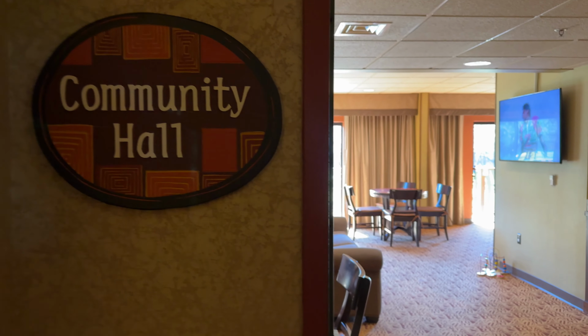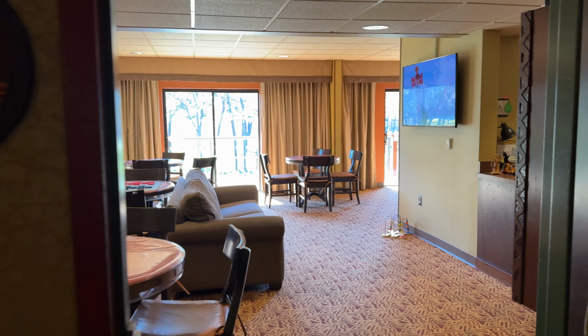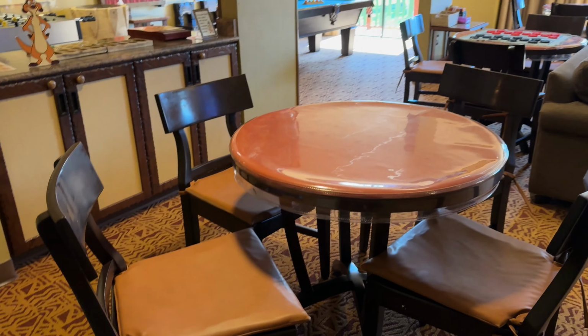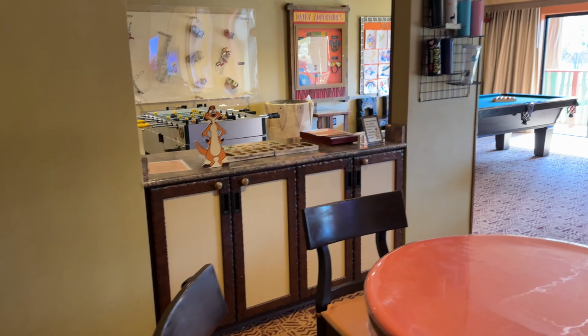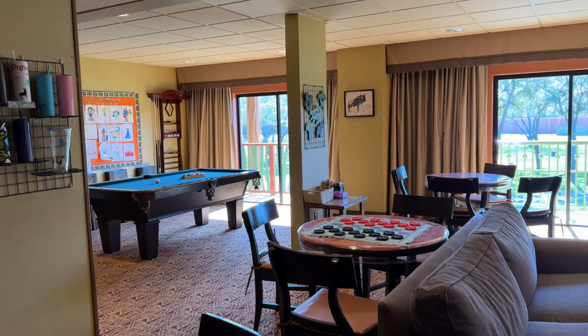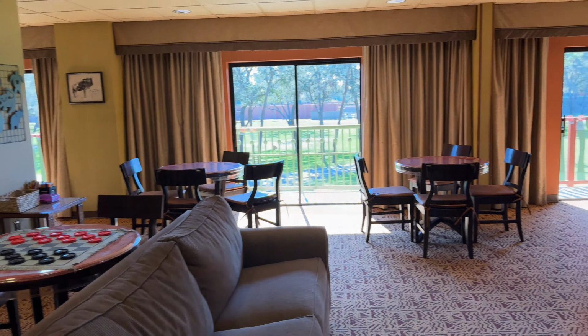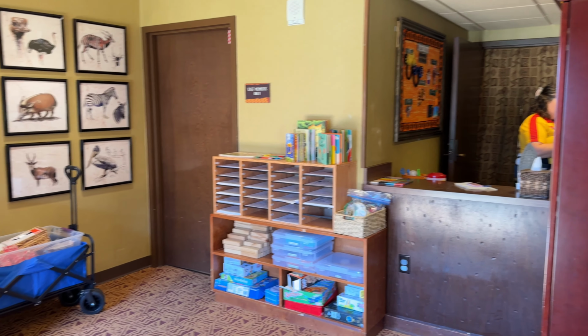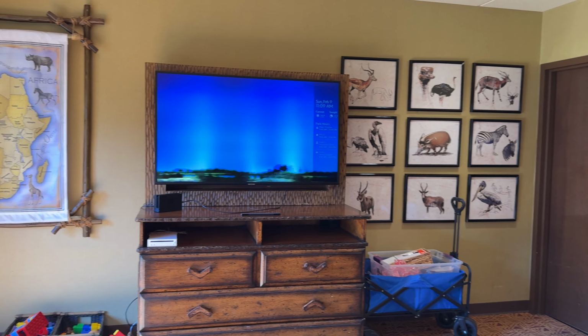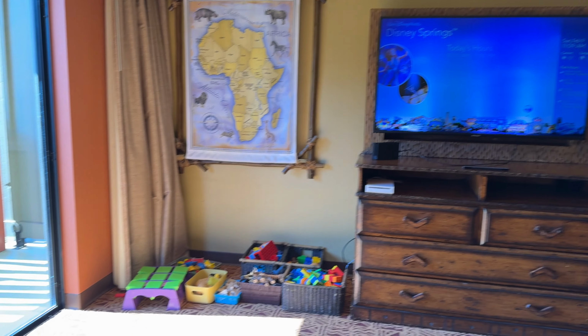Now, back upstairs in the hallway, just past the elevators, you will see Community Hall. It's huge. We had no idea this was here right away, but we eventually found it, and it has games, books, coloring, toys. Again, you can go out on the balcony and see the animals. So if you're waiting for your room to be ready and you have small kids, you can hang out here.